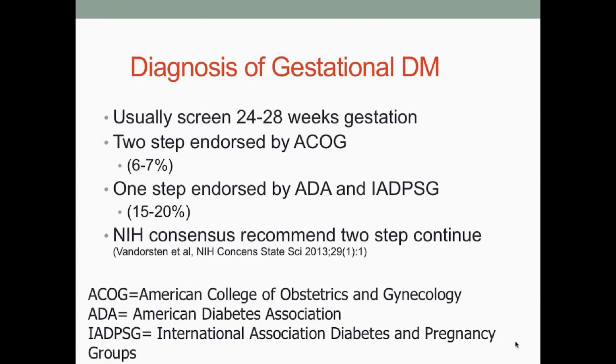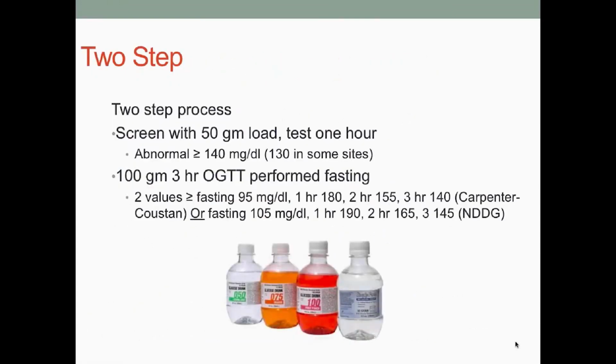So the 2-step process is an initial screen with a 50-gram glucose load with a 1 hour after blood test. Abnormal values are either 130 or 140, depending on the type of diagnostic criteria that the center is using. For women who have an elevated value, they then move on to a 100-gram 3-hour glucose tolerance test, again, with 2 different classification criteria. For the sake of interest, the one-step screening process is actually a 75-gram glucose load.